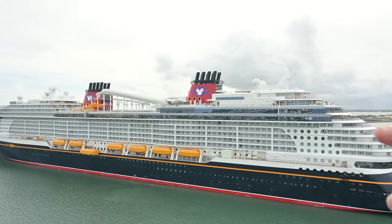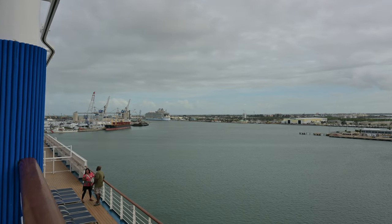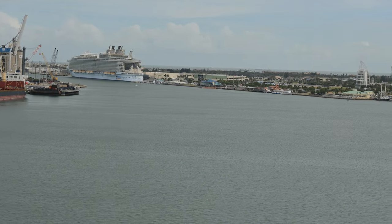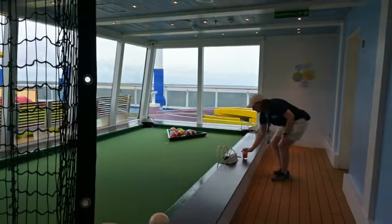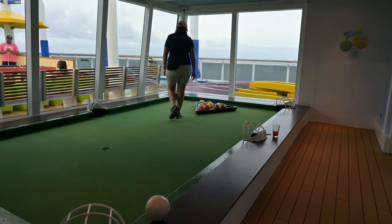Oh, there you go. There's a nice shot of the Allure of the Seas way down there. Then the Liberty, see if I can zoom down in. There. We already found a little sports area. They do have a bowling game over there. Ping pong's nice and cool in here. And on Horizon, this is the game we played with Andrea's mom and dad.